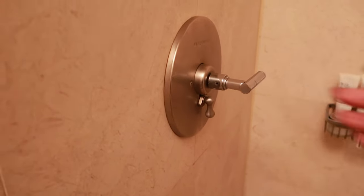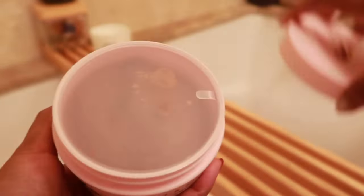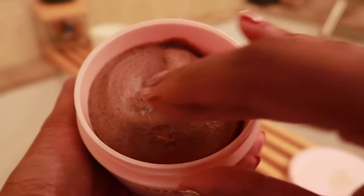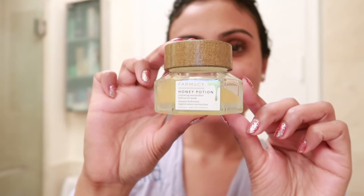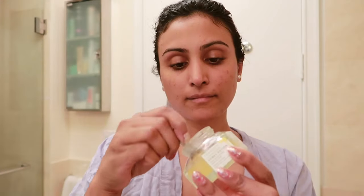It is gonna be a curly hair day for sure. So I'm using Shaz and Keeks today. As you can see, my first one is empty. This is the Balancing Clay Cleanser, and I really love the texture. My hair eats it up, and I love using it. For my face, I'm doing the Pharmacy Honey Potion Face Mask.